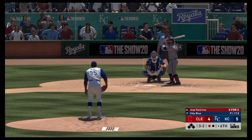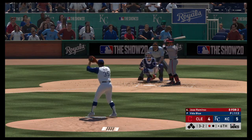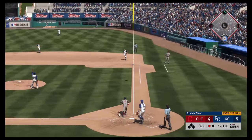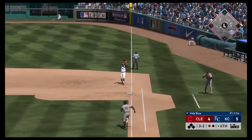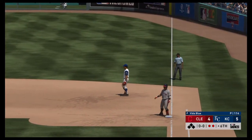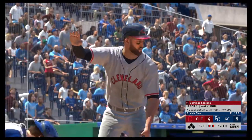Bases are empty, 1 man out. And he gets him to pop it up on the right side of the infield, and he'll put this away for the 2nd out. Now at the plate, Domingo Santana.